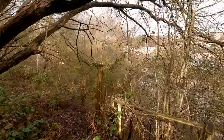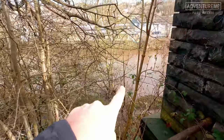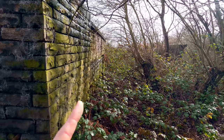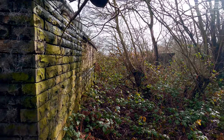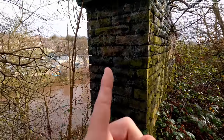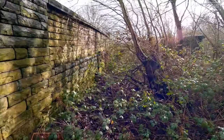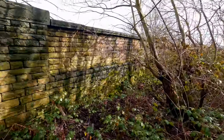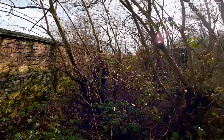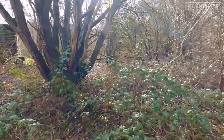Okay, so we've headed through the trees a bit further on the old track bed, and you can just see there's the River Calder again down there, and we found the start of what was the Battyeford Viaduct, which is where it used to span across the River Calder in that direction towards Mirfield. You can see the wall on this side, which is in pretty good nick actually, and then the other one is just down here. And I'll also give you a side view.